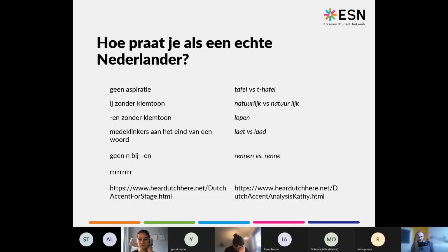So we have these two words here. We have laat with a T, and then we have this other word, which is pronounced exactly the same, laat. It's not pronounced laad. It's kind of overemphasized, but you get the point. So in English, you would say load, but in Dutch, you don't distinguish between words that end on a D and words that end on a T. Because we just don't like having voiced consonants at the end of words.